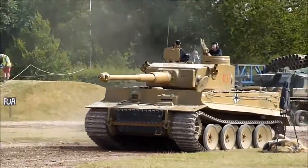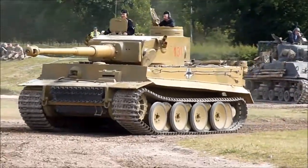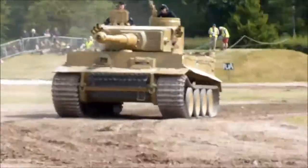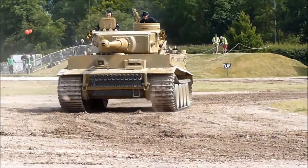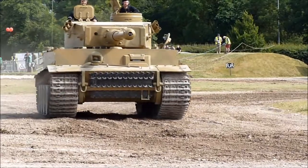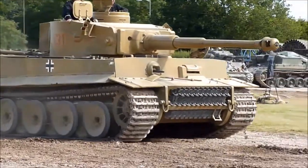Again, it's powered by a Maybach V12 engine, and it was done really because they wished to standardise on something. It was against the wishes of Hitler. Hitler wanted them all to have diesel engines and laid down a decree that that's what they were going to have. But no one took the slightest bit of notice of it.